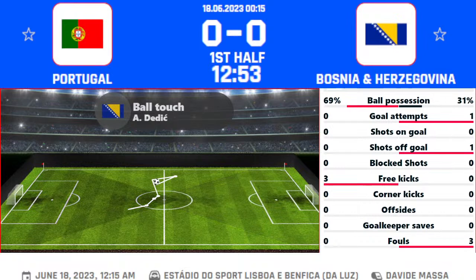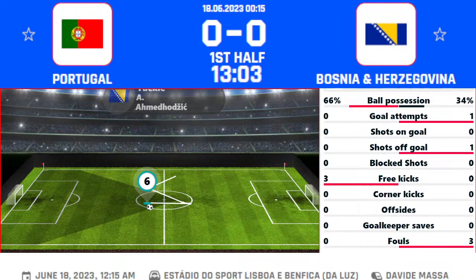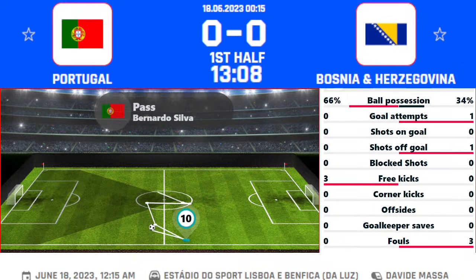They have lost their last match. So, they have lost against Slovakia and Romania. They have won against Iceland, Montenegro, and Finland. Between these two teams, they have played against each other 4 times. And out of 4 times, Portugal have won 3 times.